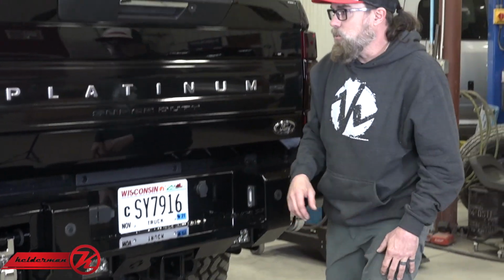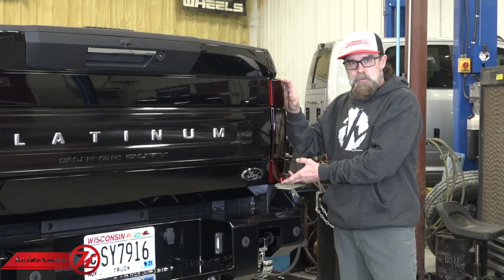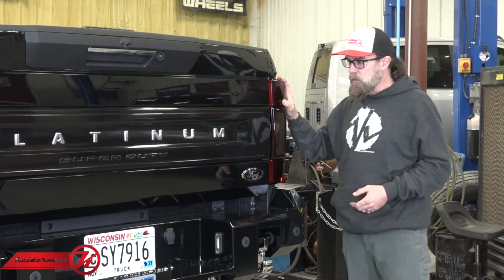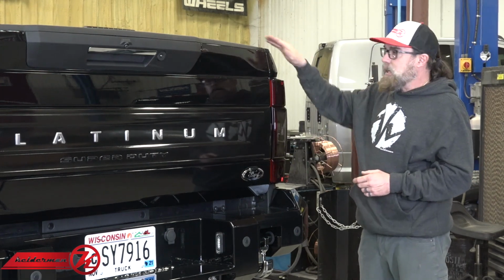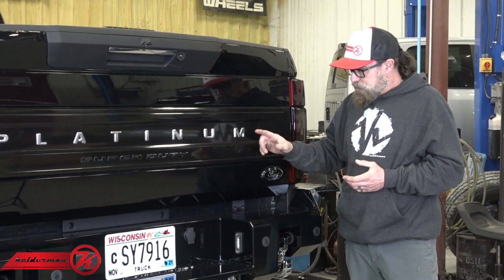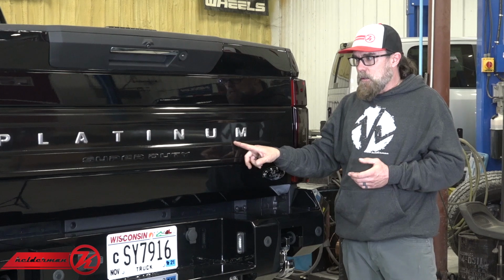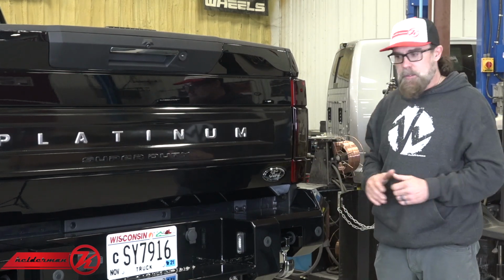Some of the other cool features we do on this truck, like we do on most of the other trucks, we do the tinted smoke on the taillights that gets the redness out of it. We also do the backup light, and if the truck has cab lights, we'll do those also. Also did the rear panel here where it was all silver, knocked it down black, gives it a little bit different look.